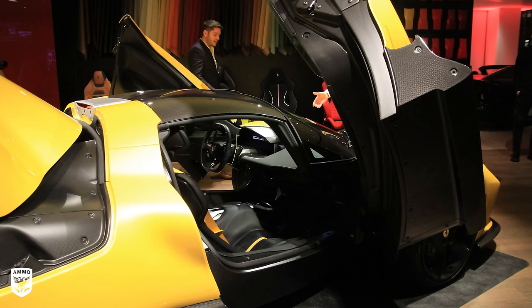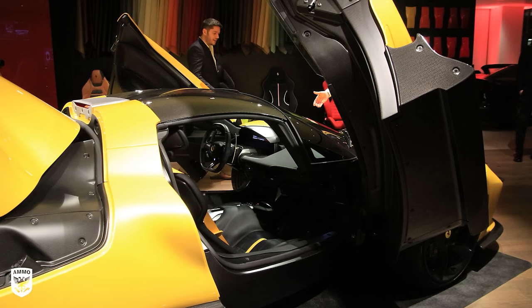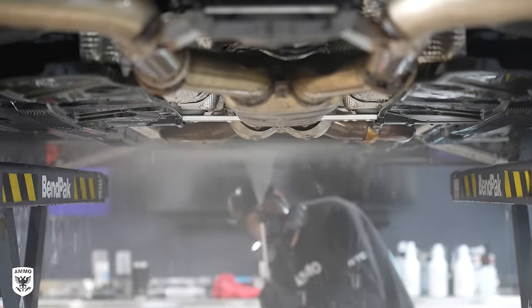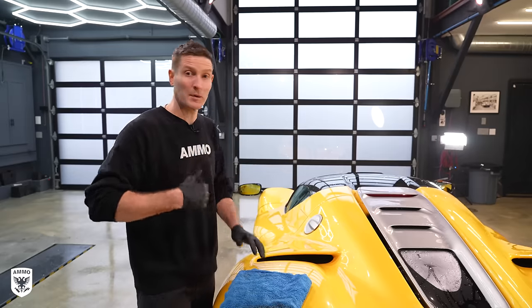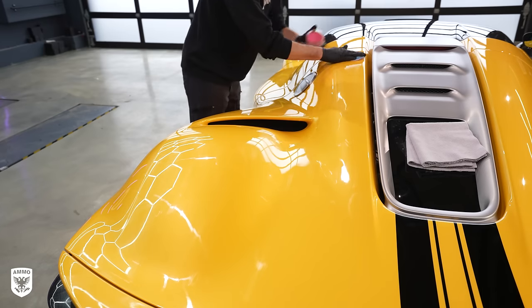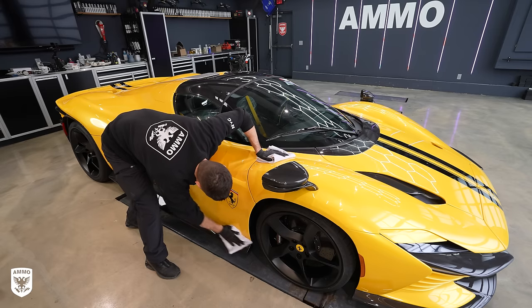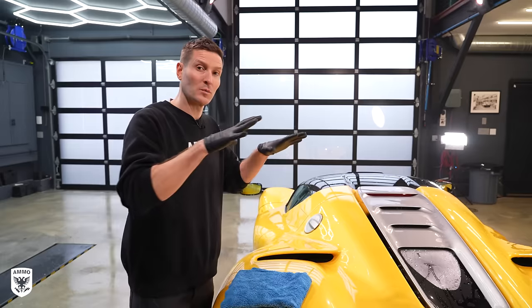So the process that I'm using is a little bit different than I normally would. Normally, I'd put it up on the lift and do all these crazy things underneath. I just don't have the time to do it. So after I polish it and remove any blemishes, then I'm gonna put wax on. The reason I'm doing that is because when it comes back in a couple of days or weeks or however long it takes, then I'm going to put a clear bra on it. On top of the clear bra, then I'll put a coating.